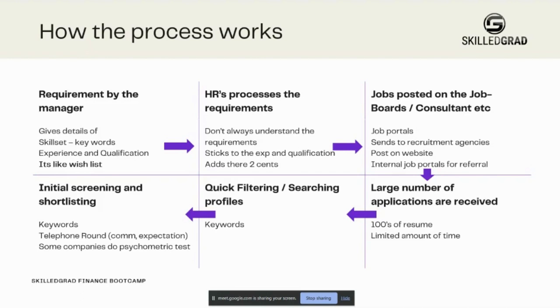Do not hesitate to apply if you're not matching a few of their requirements. If you are matching the top 3-4 requirements, you should go ahead and apply for it. For instance, a lot of times these days I see people even recruiting for chartered accountants. They say that, apart from obviously your technical knowledge, I'm also expecting a lot of skills with software like Python, SQL, Tableau, Power BI, all these things.